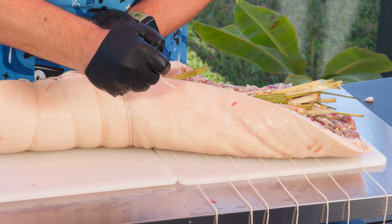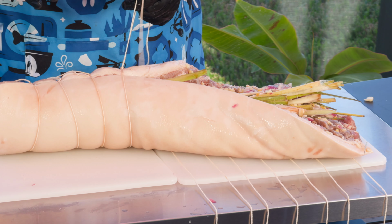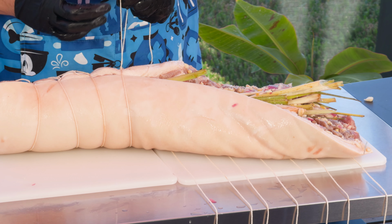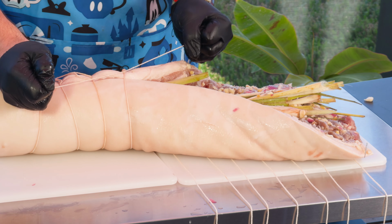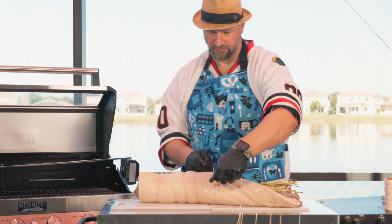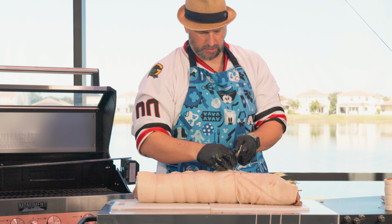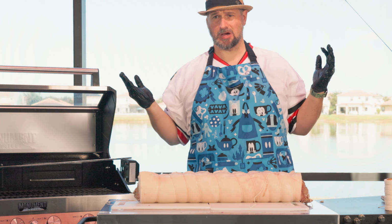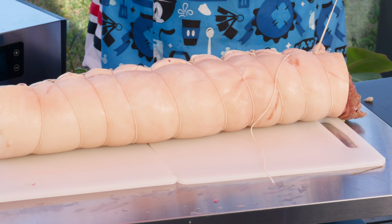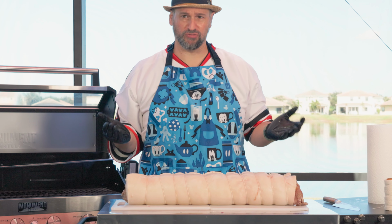Try to get yourself your best quality butcher's twine you can. Mine's not the best. I wish I had a stronger one that I could really get some strength behind. Because I've had this one just rip on me if I pull too hard. You just kind of need to make sure that it's gonna stay closed. I'm not too upset with that. Now we are gonna go through, cut off your excess, and that is one beautiful pork roll.